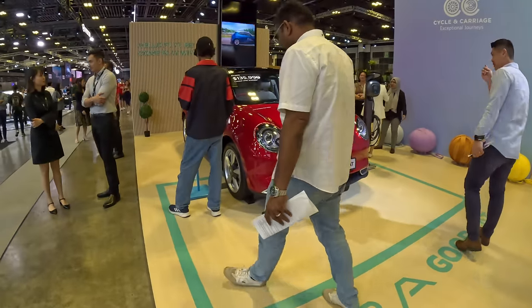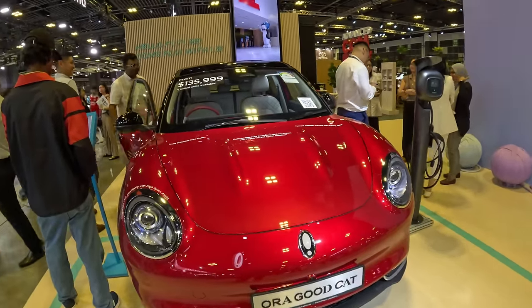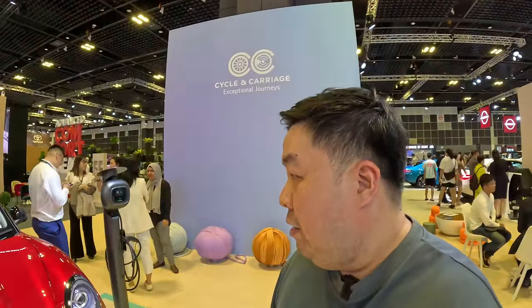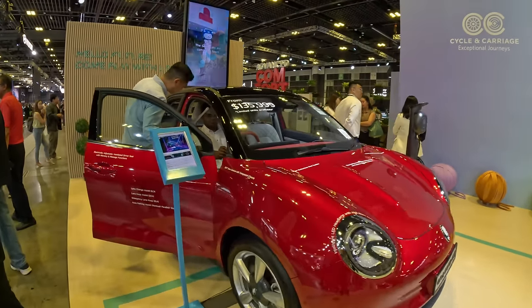This is a familiar car to me because I have driven it before in Khao Yai, in Thailand. So I actually rented this car to drive from Bangkok to Khao Yai. And it was, in fact, a very good drive. I love the drive of it. Just that the boot is very small, I can't even fit my luggage. But yeah, Singapore is bringing in this car. Very cute looking car. I think females will love it.